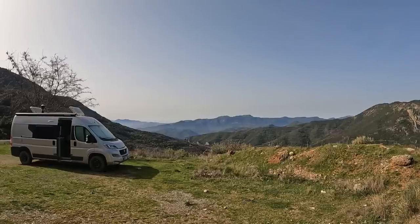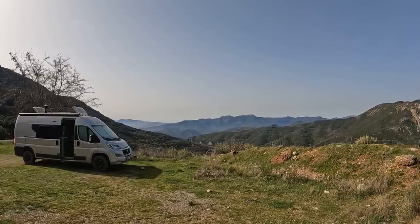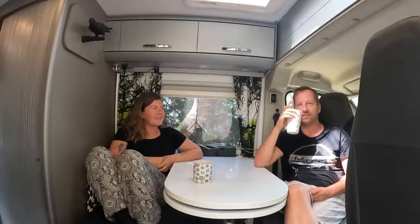Sometimes the best wild camping spot is just by the road. Just like yesterday, we just slept and went away in the morning time. So it wasn't really a wild camping spot, just an overnighting spot.